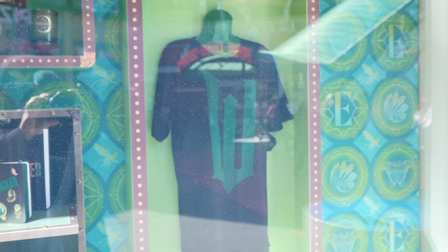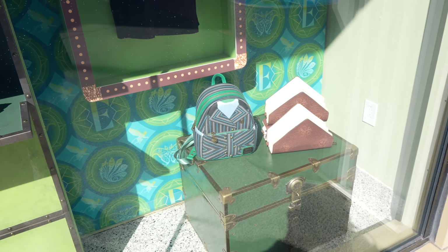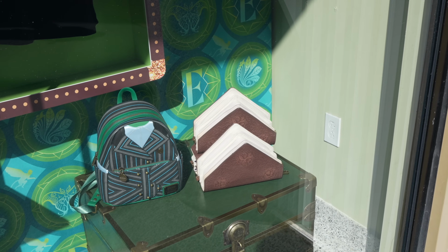It looks like Wicked has taken over the window displays of the main Universal Studios store. We have a bunch of Wicked merchandise in here, some t-shirts. Looks like we have a couple of books, some Starbucks mugs. We have some Loungeflies, the Grimmerie over here.